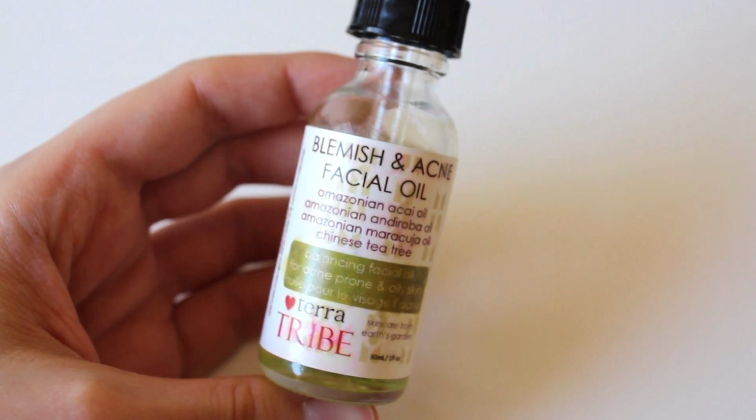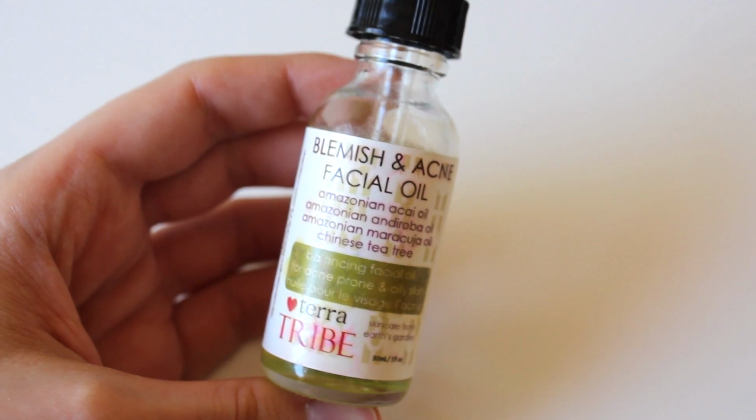The other one that doesn't really work for me as a facial oil but works for me in addition to the scrub is the Terra Tribe Blemish and Acne Facial Oil. So this one, the carrier oil is grapeseed oil, and then it also contains tea tree, Amazonian oils, maracuja oil, which are supposed to help balance problematic skin.